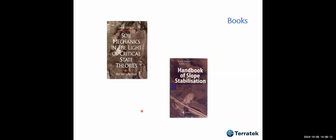Well, I'm going to refer to my books, which I wrote many years ago. I have Soil Mechanics in the Light of Critical State Theories, which was published in 1994. And this one has nothing to do with this theme today: the Handbook of Slope Stabilization, which was published in 2004. Anyone wishing later on to have a copy of those books, just let me know. I'll be very pleased to send you a PDF copy.